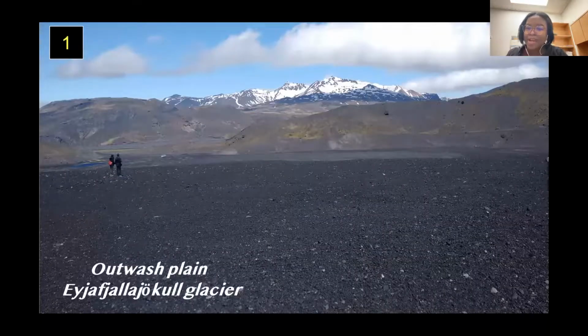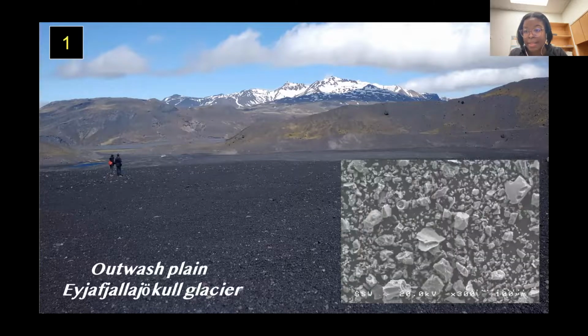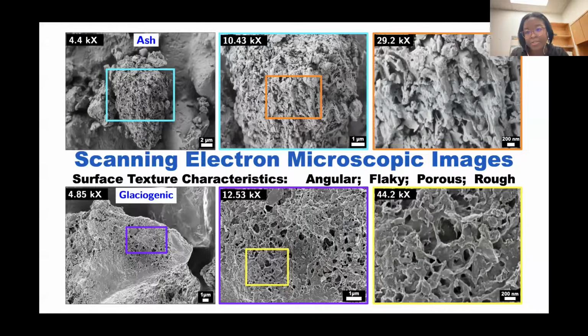So as you are aware, we had the 2010 Eyjafjallajökull volcano, and when it erupted, it caused large-scale flooding that created outwash plains, such as the one shown in this slide. A close-up observation of the surface of the particles shows that they are highly angular, which was similar to much of the speculation. A closer observation of the surface even showed us that they are indeed angular. They contain flaky dust coats, they are porous, and they are rough.